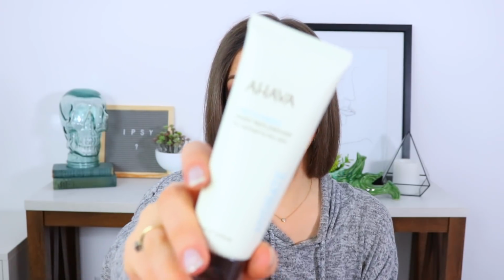And the very first thing that I'm pulling out of here is from Ahava. This is the Time to Hydrate Night Replenisher for normal to dry skin. We get stuff from this brand all the time. It's typically like a hand cream, so it's nice to see something a little bit different.